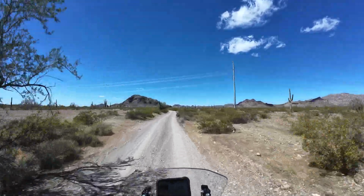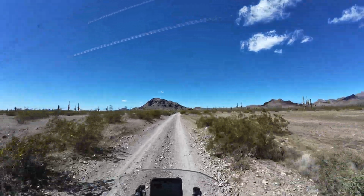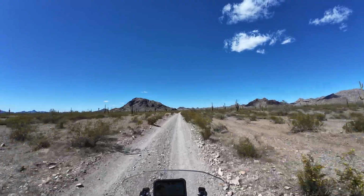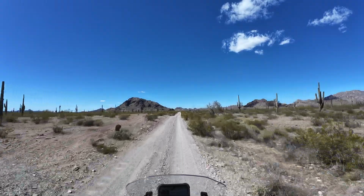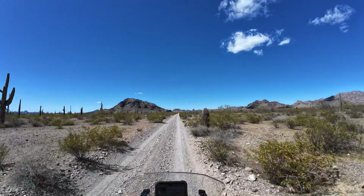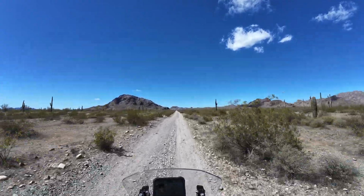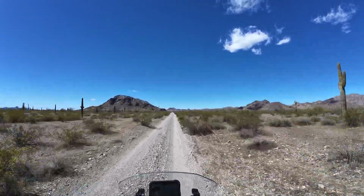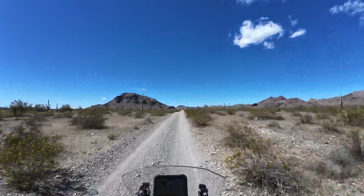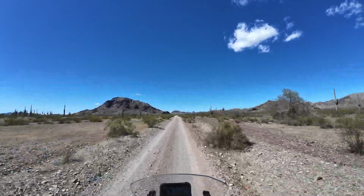Gravel dirt road. No fences though, which is nice. It's kind of rutted. When I pictured Arizona and the desert Southwest, this is exactly what I imagined. Just kind of flat, like I didn't even imagine these hills, but just flat nothingness. Desert, rocky road that just goes on and on. This is the kind of stuff I really enjoy riding. Probably gonna time lapse a little bit for you guys until we get closer to that mountain.